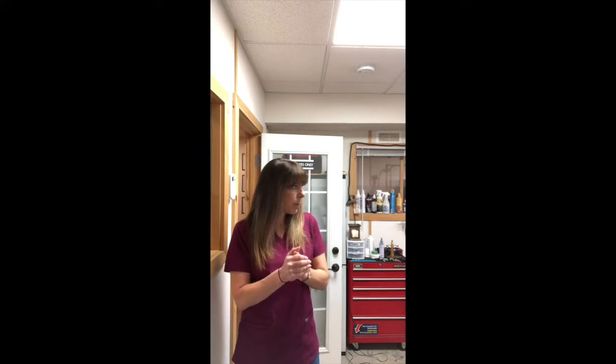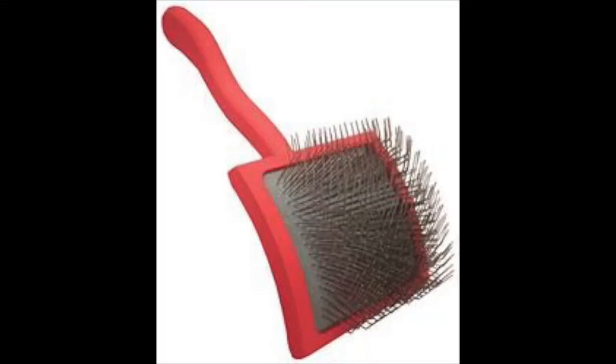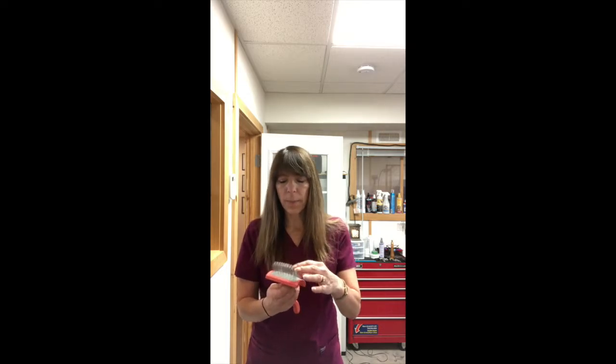and it's going to mat. So what I'm going to talk to you about today is two tools that are a definite must if you own a Doodle. One of them is called the Chris Christensen Coral Brush. This is a must if you have a Doodle. There's a lot of slicker brushes out there, and you can pick one up at your nearest PetSmart.